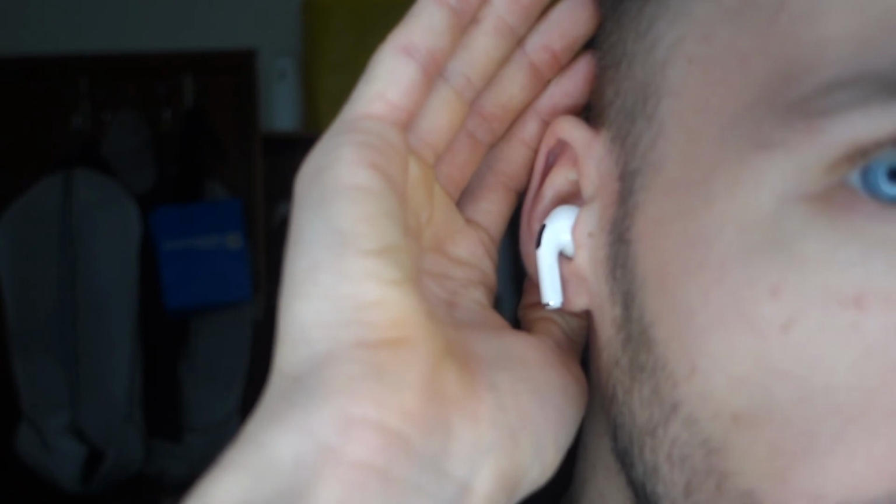So just one quick close up. This is what it looks like in my ear. These are the AirPod Pros. And these are the original AirPods. And side view quickly. And that is pretty much what they look like.